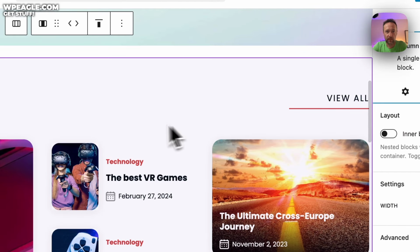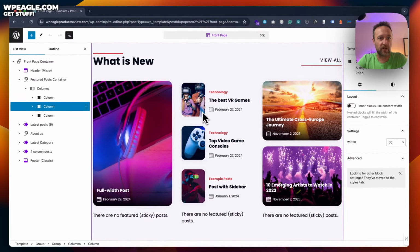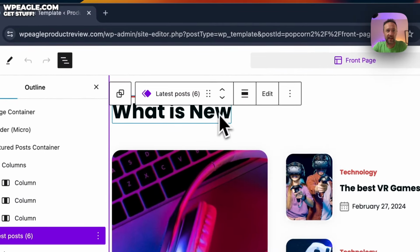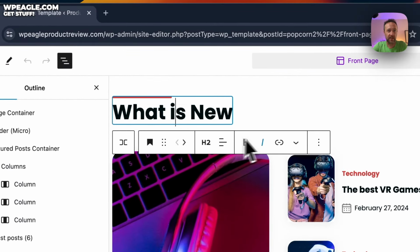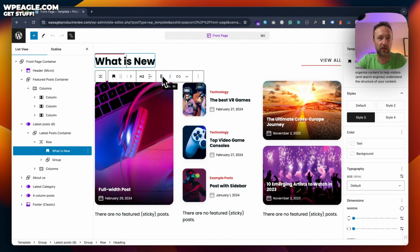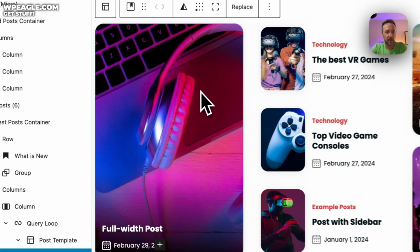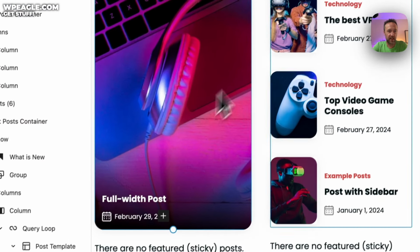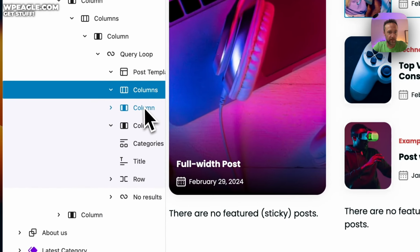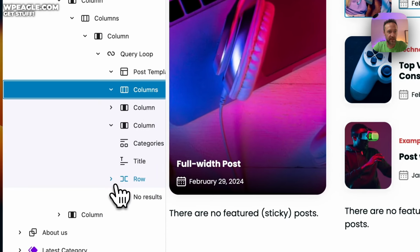Let's scroll down. Again, here, you're probably not going to want to change too much. This is just the latest posts. You can change this text if you like. Just click on it and it brings up some quite simple controls. So you can change the level of the heading. You can bold things. You can italic things. You can add a link. If we click in a bit further, you'll see that these sections are made up of columns. And then within the columns, let me just expand it a little bit more.